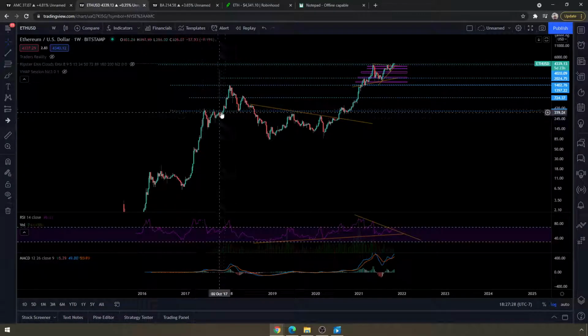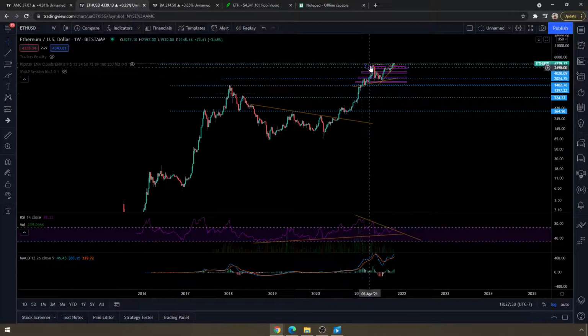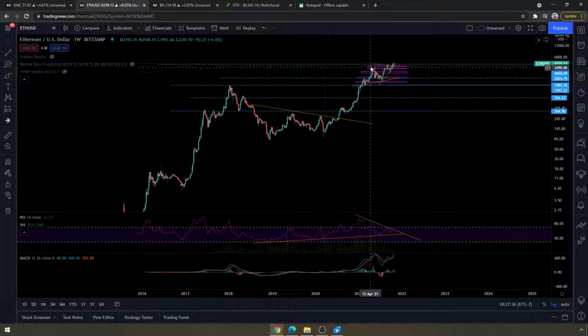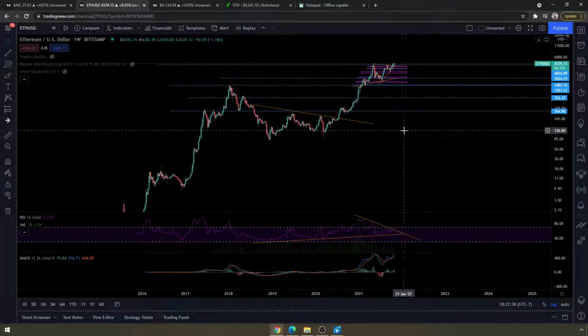This little part right here looks pretty similar to this run up and then this coiling underneath this all-time high. Because remember, at the time, this was the all-time high right here. So this looks pretty similar to me.